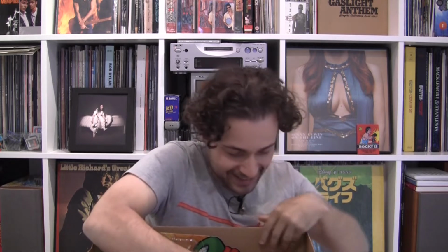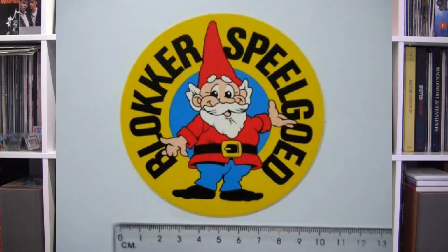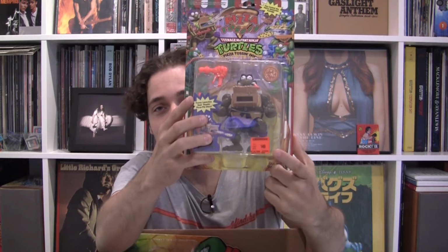Oh yeah, this one. This one I remember seeing in Blokker, also a toy store that's now long gone. It's changed to just a lifestyle store, and I think they've gone through some bankruptcy or at least some financial troubles in later years. But I remember seeing this one and I immediately wanted it. And look at this, the original price is still on there. This was just 149 Belgian francs, which is $3.5. A great price in everyone's book.